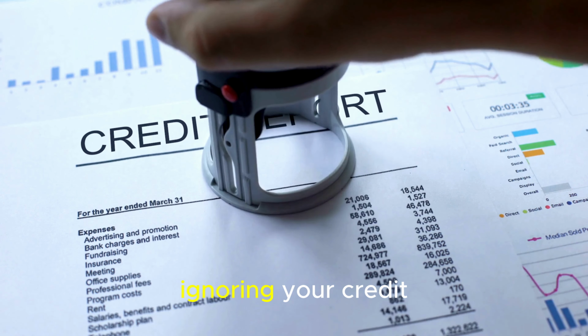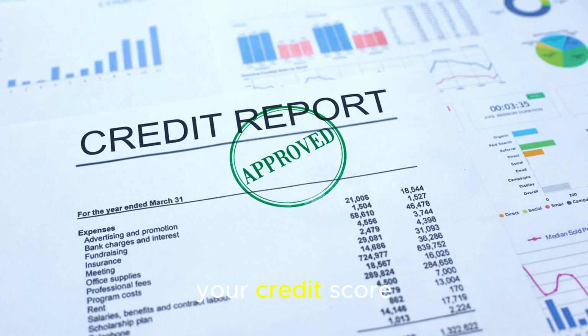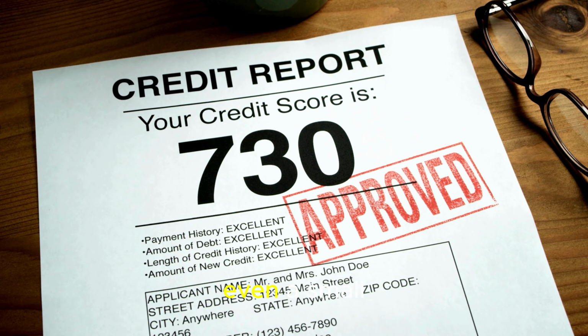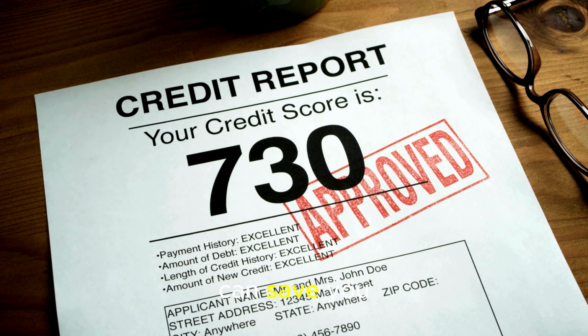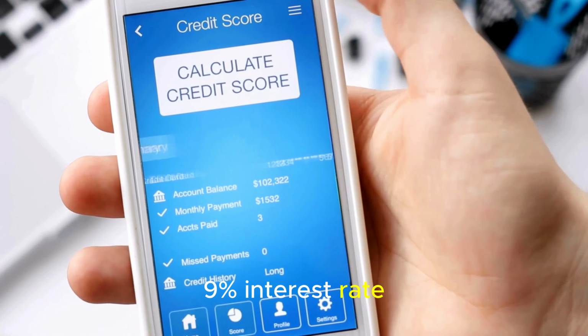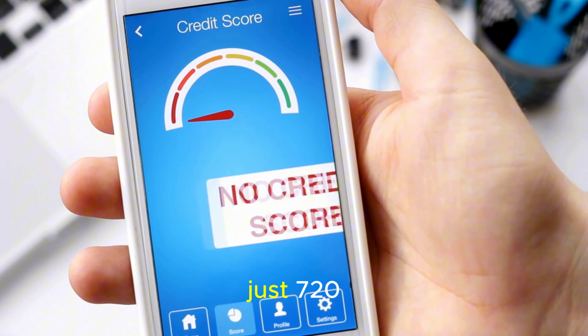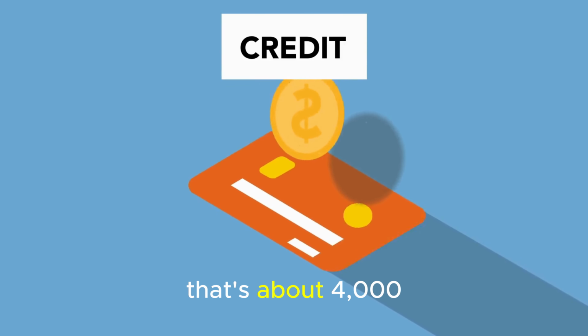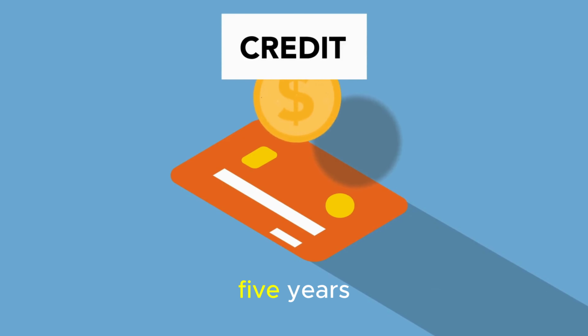Number 2. Ignoring your credit score. Your credit score is like your financial reputation. It decides what interest rate you'll get. And here's the thing. Even a small difference in score can save you thousands. Let's say you have a score of 650 and get a 9% interest rate. If you'd improved your score to just 720, you could have gotten closer to 4%. On a $30,000 loan, that's about $4,000 saved over 5 years.